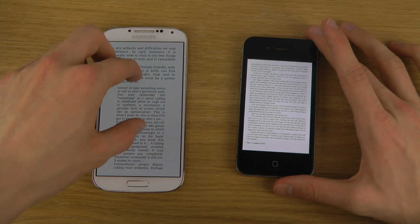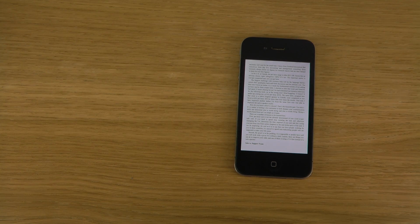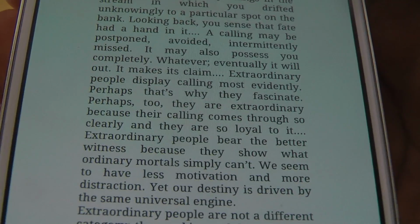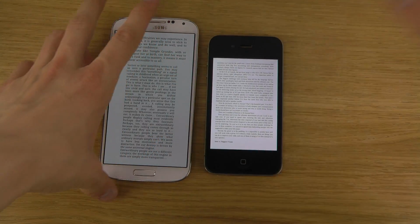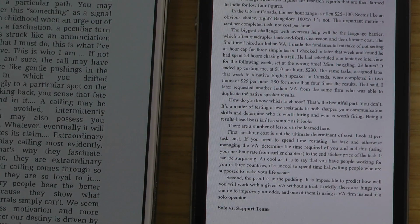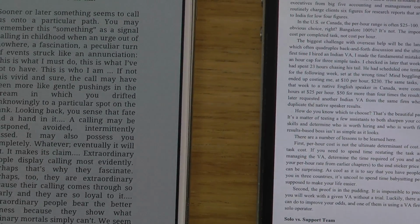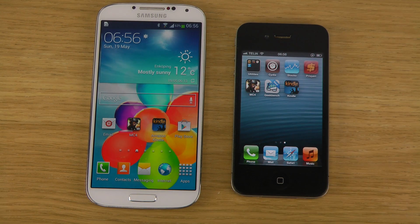So let's try to go to the smallest font here. It still doesn't get as small on the GS4, but you can see that you do get more pixels. Maybe it's just the book that I'm reading, but you can see a difference definitely. I'm not sure how this is going to come out on video, but a little bit sharper. But in general, you won't really care that much if you're a normal reader and read books, like most people probably do.